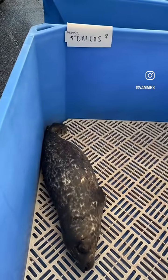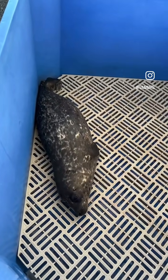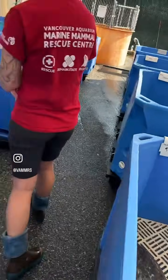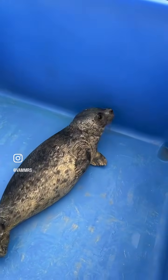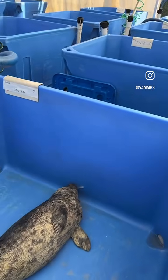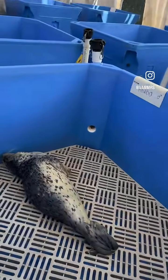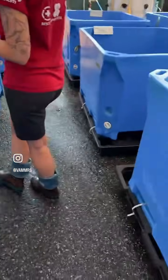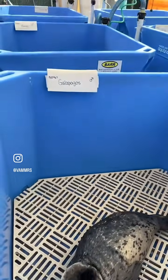You can see these guys are a little bit bigger than the first aisle. They've been here a little bit longer. Definitely eating lots. Are these guys in fish school? And if so, how long do they go through it? That's a great question. Some of these guys have started weaning onto fish. A lot of them are still being tube fed. So they get weaned over a period of 5 days. And then they will be on a full fish diet, and that's when their fish school really starts.